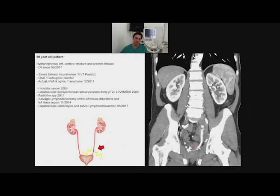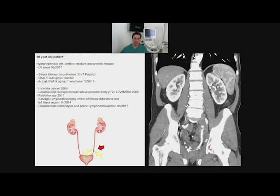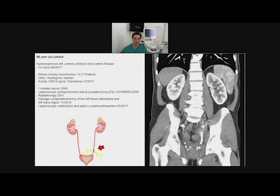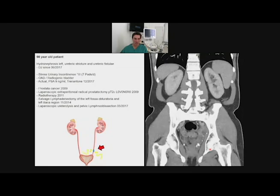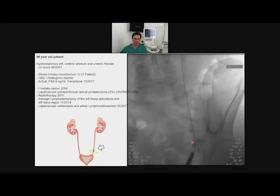A 66-year-old patient after prostate cancer, with a lot of treatments before: radiotherapy, salvage lymphadenectomy, laparoscopic ureterolysis, and so on. But at the end, the ureter is damaged and he also developed a fistula. In these cases, you have no chance to put in a normal double J. That's why we use an Allium stent. You see here, there's a leakage, the ureter is damaged nearby the clips. After radiotherapy, with clips around, the ureter will never heal with a normal double J.